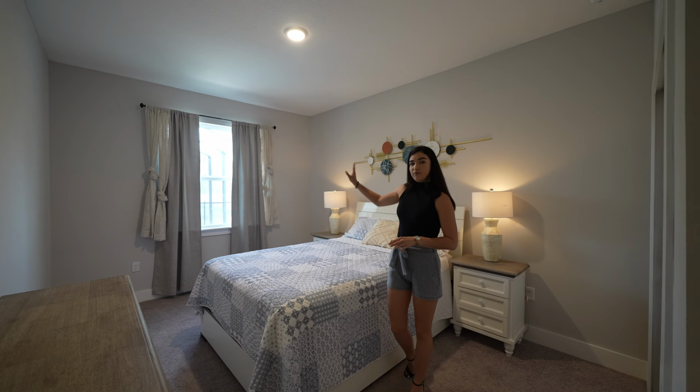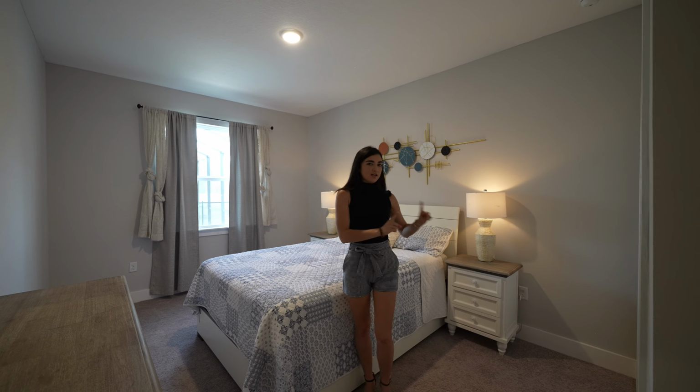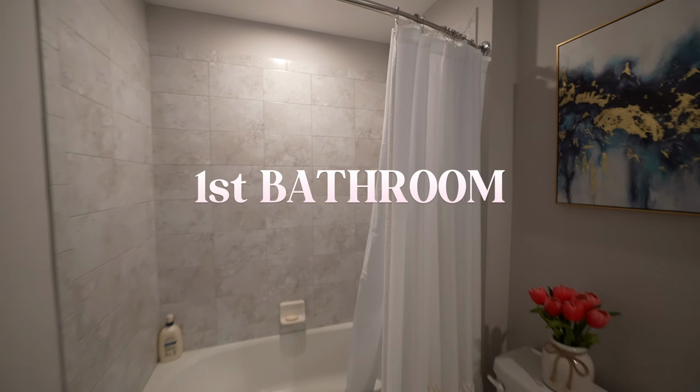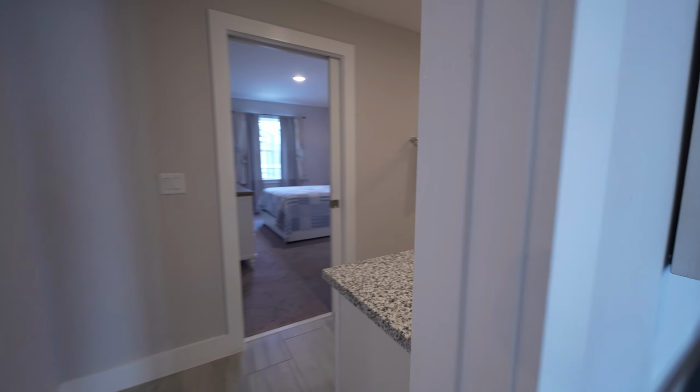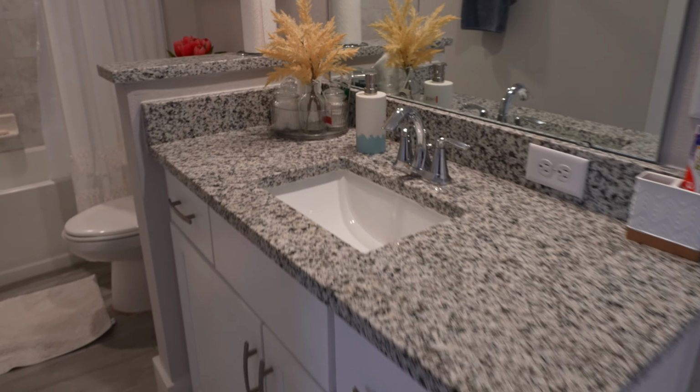You do have a window with a view of the pool. You do have a closet with sliding doors. Carpet is standard in the bedrooms for this property. Then we actually have a sliding door that will lead to your Jack and Jill bathroom.